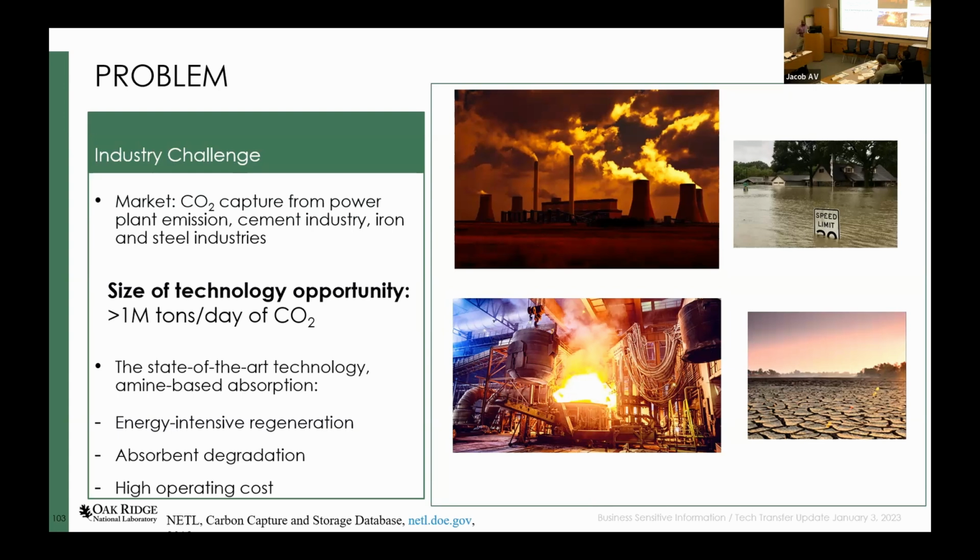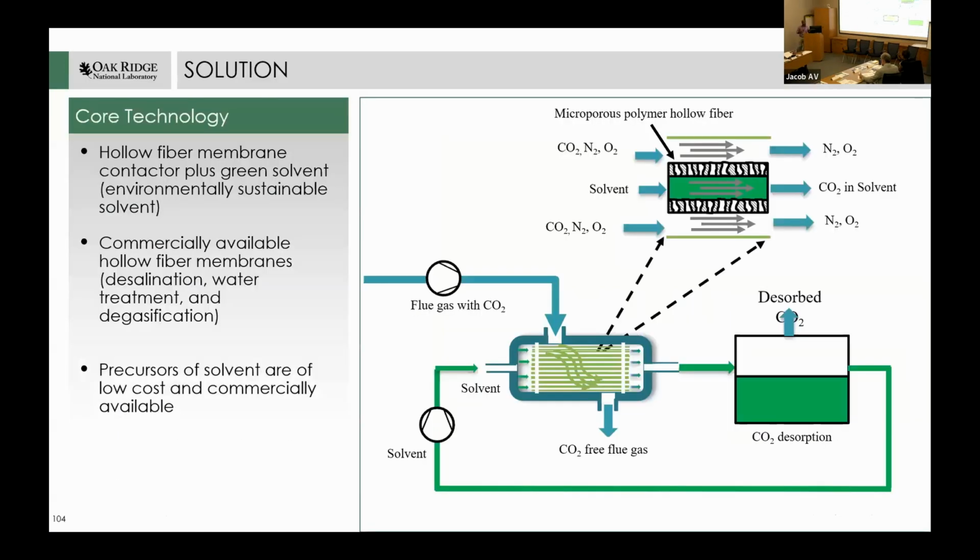The current state-of-the-art technology is called amine-based processes, which can separate CO2. But the current amine-based processes require high energy. They can absorb the CO2, but to release the CO2 and regenerate the solvent requires a very high temperature, 130 degrees Celsius. During this heating regeneration process, the solvent degrades, so there is a lot of solvent loss and high operating cost. To address this challenge, I've been working here to develop a highly scalable hollow fiber membrane contactor based process to capture CO2 using a green solvent.